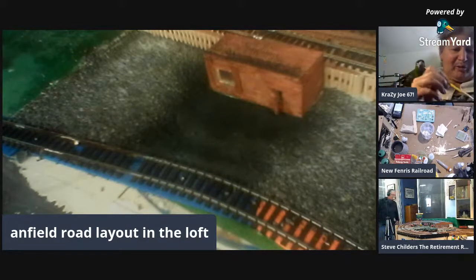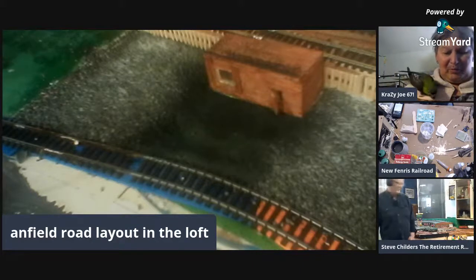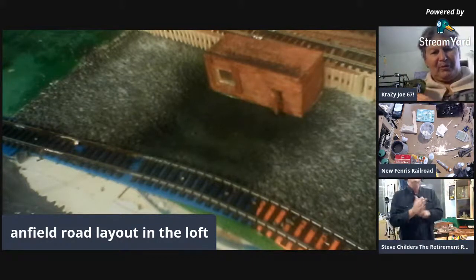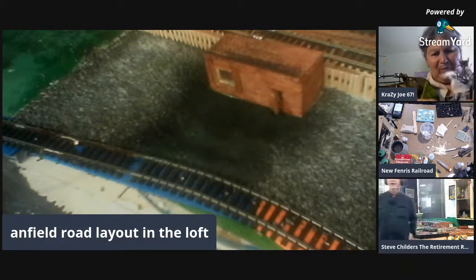All right, now I got the two of them in place. I'm happy with that. That did come out good. That's the industrial area. It's all done now.